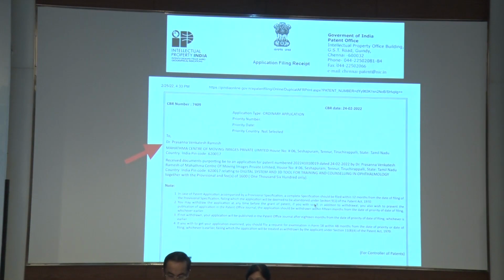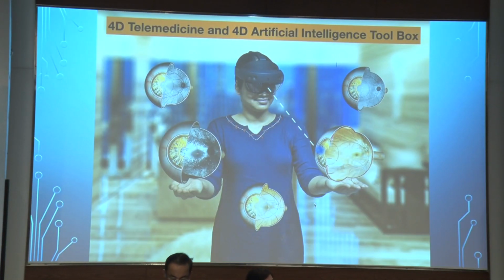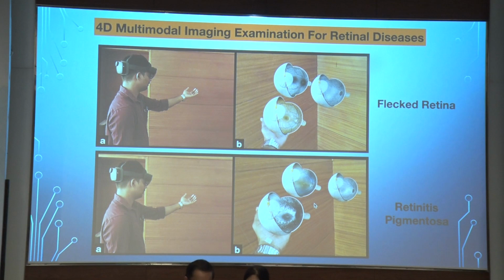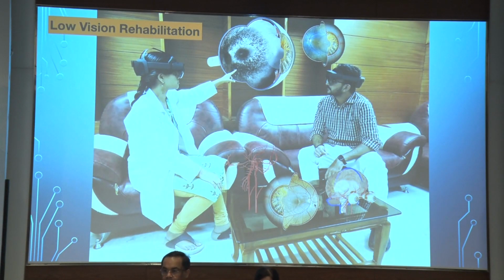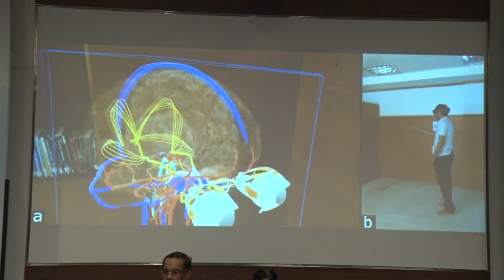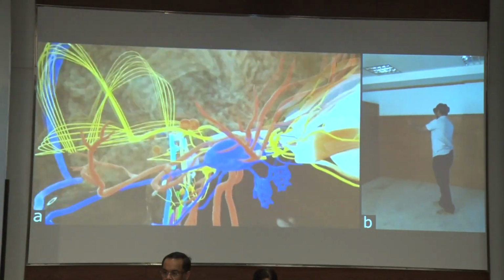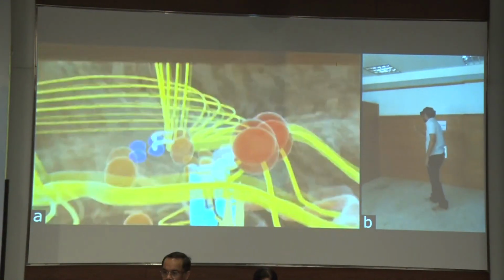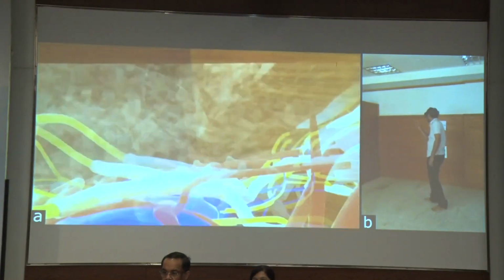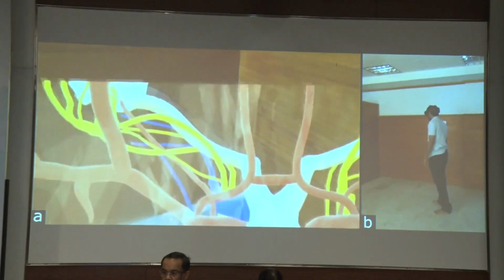To summarize this innovation, it's a patent protected technology that we have filed recently. It's useful in 4D diagnostics, 4D telemedicine, 4D AI. It's a multimodal imaging retinal examination device with color autofluorescence and infrared, low vision rehabilitation counseling, useful for neuroanatomy pedagogy, which are all complex three-dimensional structures that we are talking about, like the red nuclei, the cranial nerves, cerebral venous system. All these models have been created, and these are all real-time images that we have taken from the patient to reconstruct the 4-dimensional holograms.